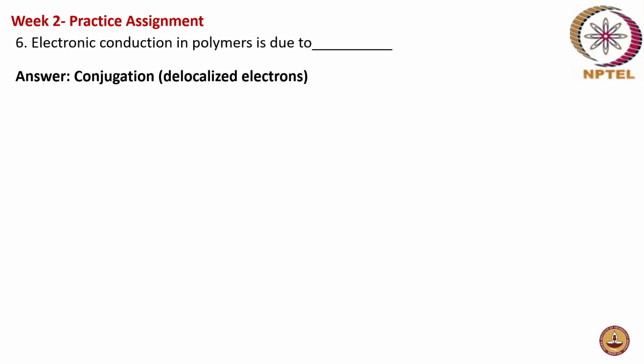Yes, that is nothing but your delocalization of electrons. So there is no fixed position of the double bond. The double bond can be between any of the CH groups. So that is what is called delocalization of electrons. So in polymers also, in certain polymers like polyaniline, this kind of alternate single and double bond conjugation is there. And this is what causes electronic conduction in polymers. This is not true in all polymers, but in certain polymers which have these conjugations. Okay.